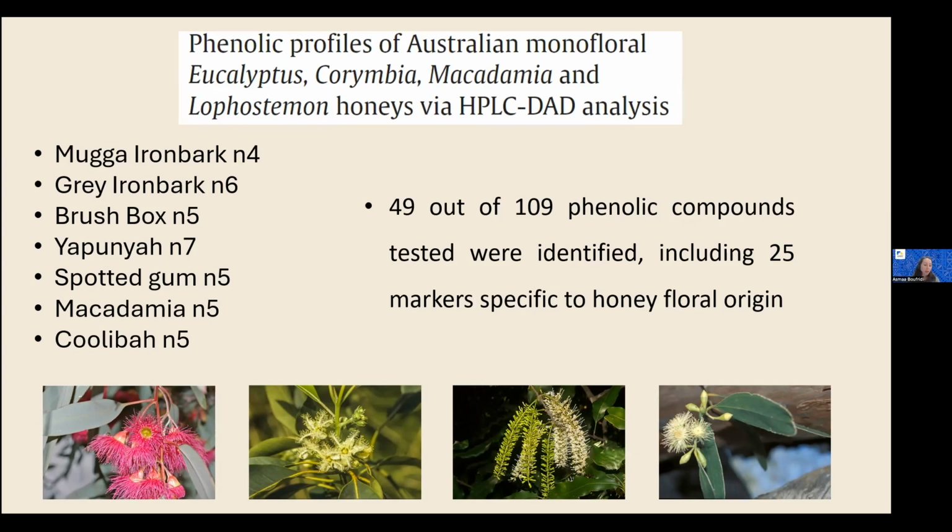We analyzed seven species. We had mugga ironbark, grey ironbark, brush box, Ipuna, spotted gum, macadamia, and coolibah. What we have here is the number of samples, or honeys, coming from the same species.